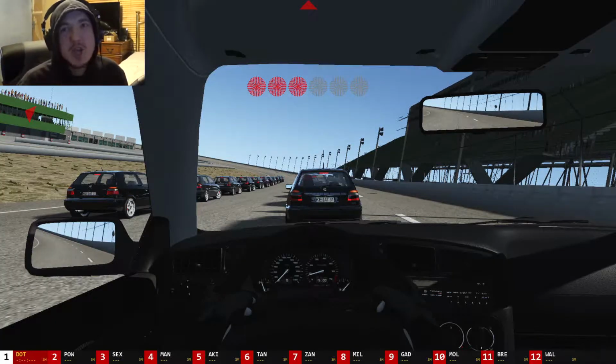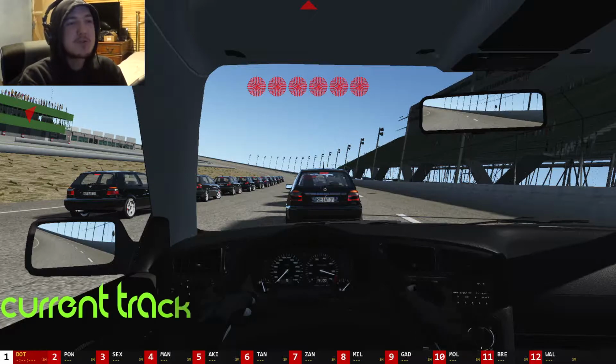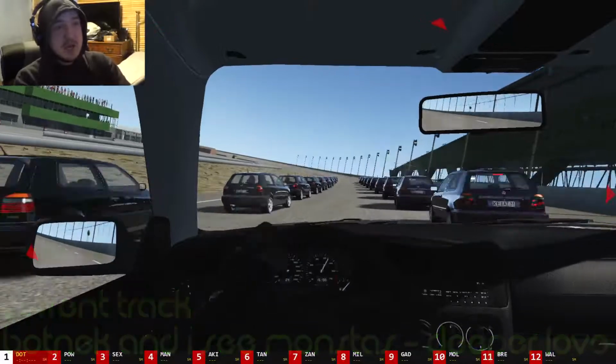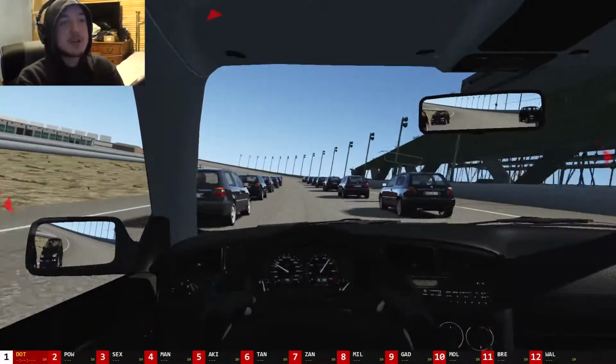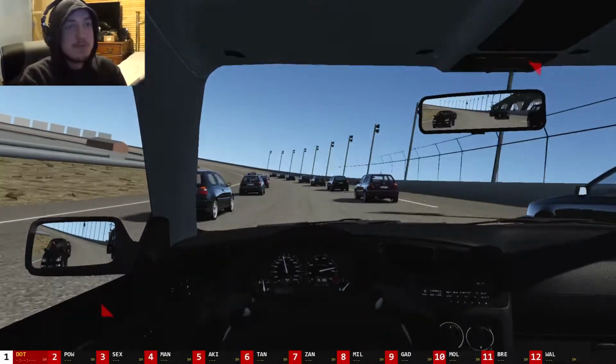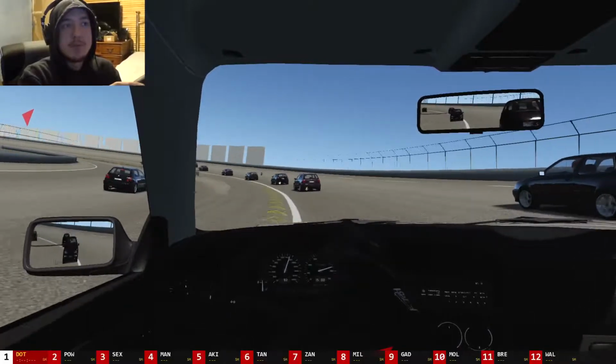How's it going, ladies and gents? My name is Noctua and welcome back to the Sunday Drive where we're driving a Volkswagen Golf VR6. And we're on Pikes Peak International Raceway, the Grand Prix track. Couple things. Firstly, I've moved into a new space. You can probably see right now.